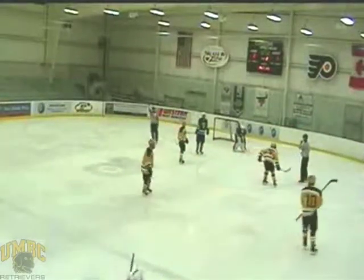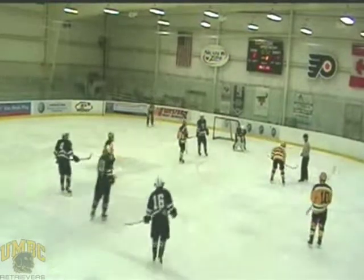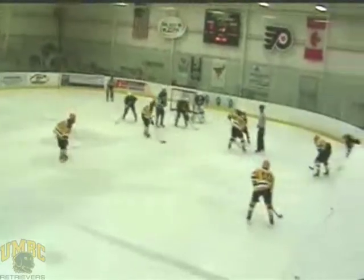UMBC has been the faster team today. They've been the harder working team. When they get trapped in the zone, they get trapped bad. Yeah, the Lions spent a good 2.5 minutes in their zone on that last shift.